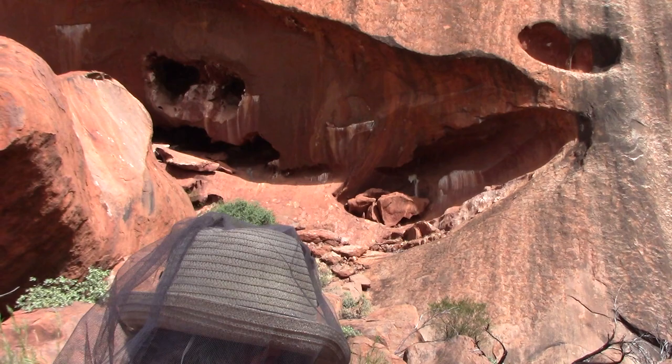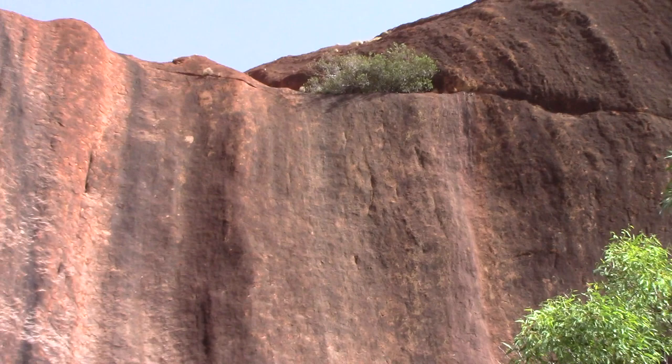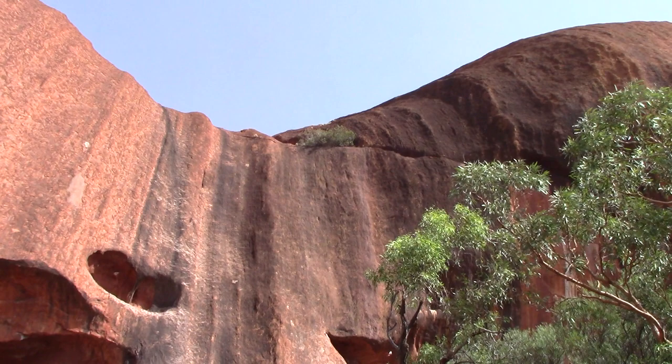Okay, you see the crack up here? Where the fig is? Yeah. It goes down here, and it goes around the other side of the rock. I'll point it out on the other side. That piece is just sitting there quite happily at this point in time. There's a crack all the way through.